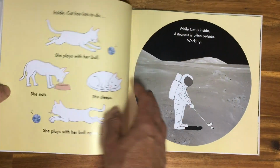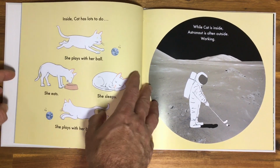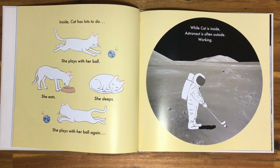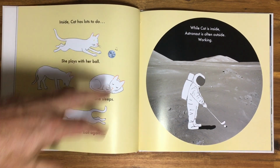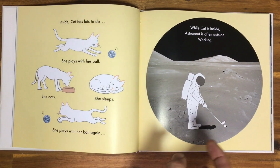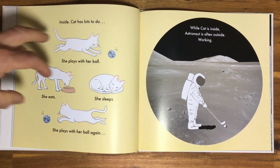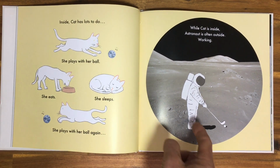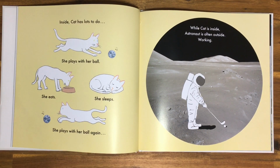A few spreads into the book is this one, and I thought I'd show you this one as my first favourite spread because it does a few things I like. It's got the life of the cat on one side contrasted with the life of the astronaut on the other. The astronaut's cat has to stay inside and the astronaut goes outside to work. As you can see, they're working here playing golf, probably testing what it's like to hit golf balls when there's only 1/6 of the gravity that there is on Earth. That probably means they go a long, long way.